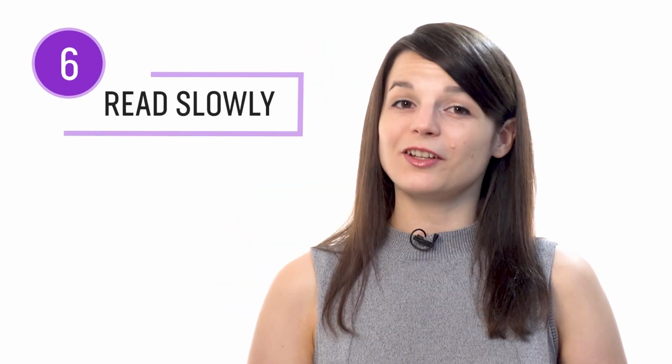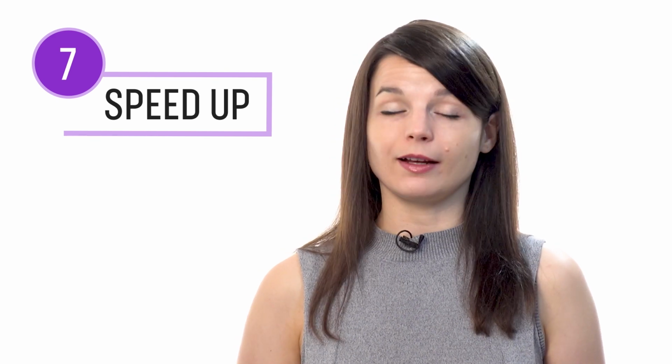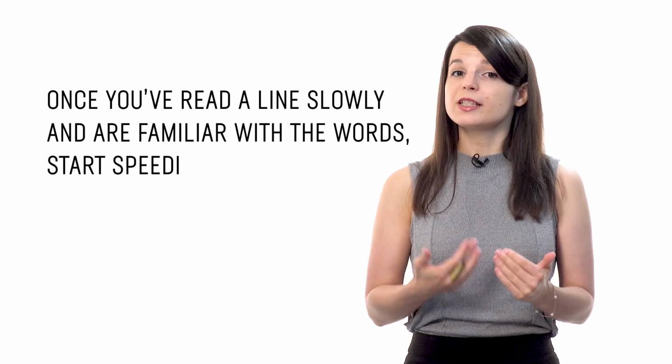Number 6. Take your time and read slowly. Whether you're reading with the notes, books, or the dialogue tool, be sure to take your time. Read the lines slowly on the first try, just like a child would when they start learning to read. This is so you can get acquainted with every word. Number 7. Then, speed up your reading. Once you've read a line slowly and are familiar with the words, start speeding up. Reread that same line a little bit faster on the second try, and then a little faster on the third try. Doing this will help you read faster.